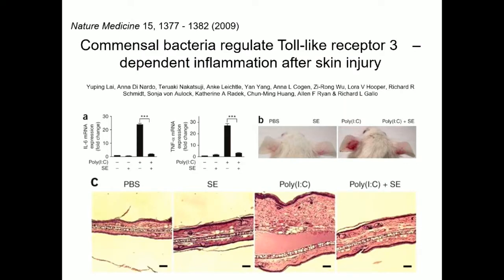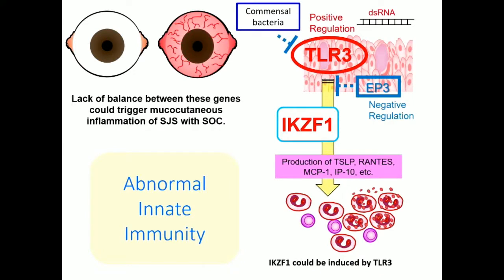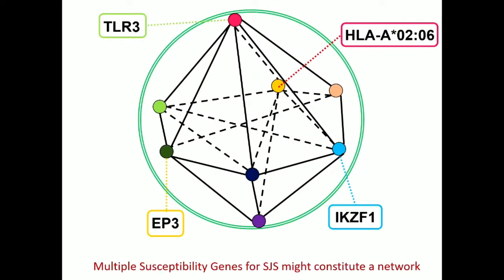The other group also reported that commensal bacteria regulated TLR3-dependent inflammation. So lack of balance between these genes can trigger mucocutaneous inflammation of SJS. Abnormal innate immunity might contribute. So the multiple susceptibility genes for SJS might constitute a network.